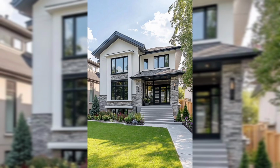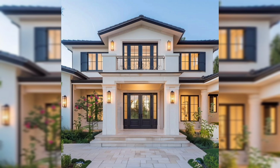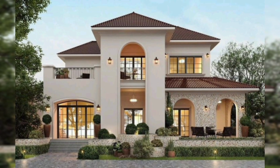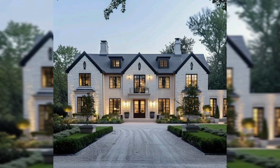A hip roof with all sides sloped is a good idea for high wind areas. A flat roof is modern, often used for rooftop gardening or a terrace.